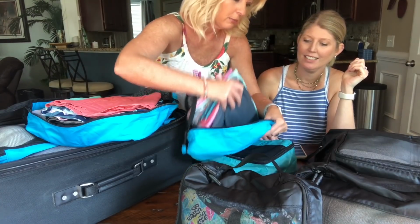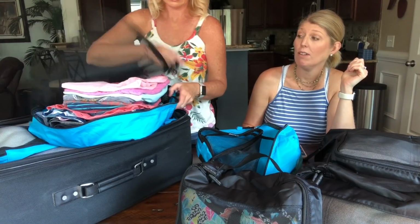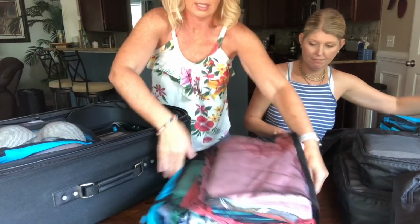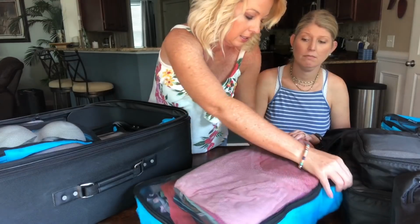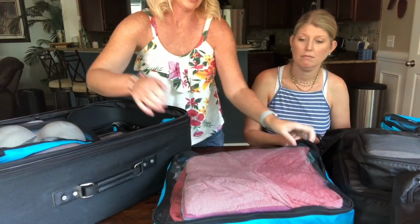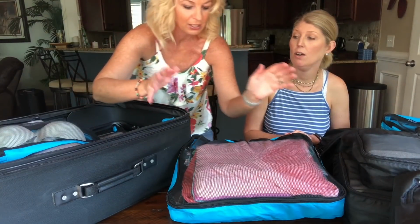So I have my 10 shirts. If I wanted to put them all in one, let me show you. They would actually all fit in just one. So if you don't want to take a lot of suitcases, each family member is like, okay, whatever you can get in there, you can take. Other than that, you're done.